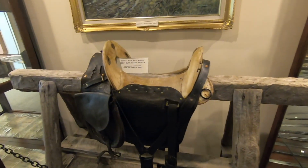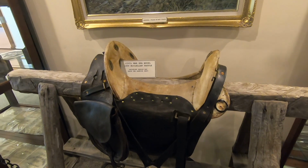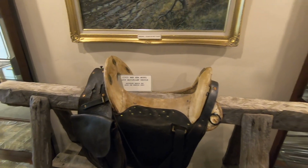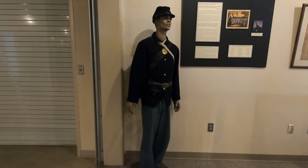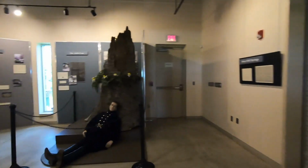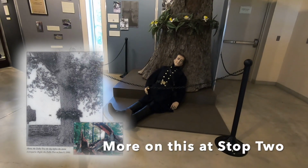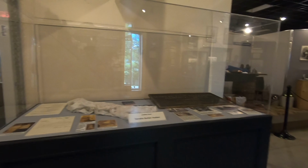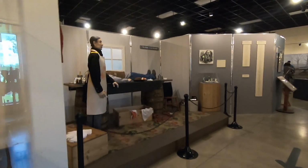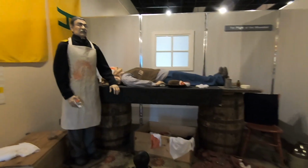There's your Civil War era McClellan saddle with rawhide, not leather, over the wooden frame. Union soldier in his basic infantry fatigue uniform. The Zolly tree, with a mannequin representing Zollicoffer, the Confederate commanding general, who was killed in the first hour of the fight. The plight of the wounded. Very primitive medical conditions in those days.